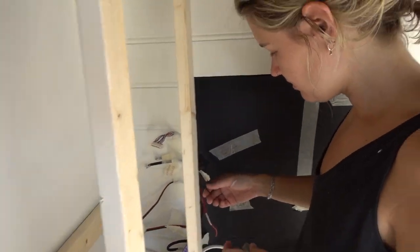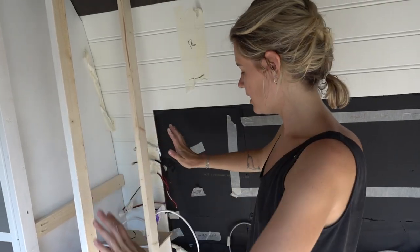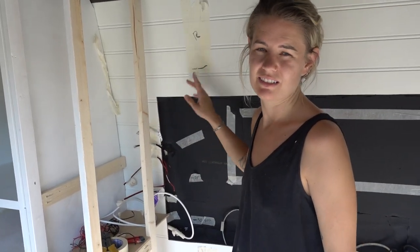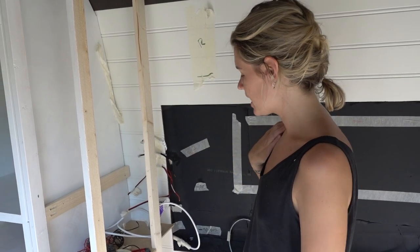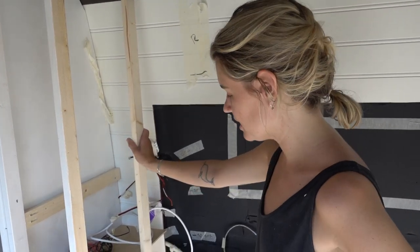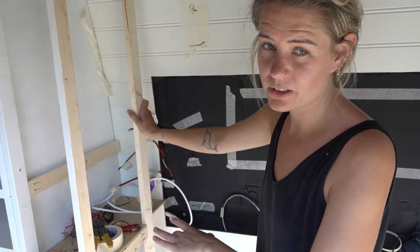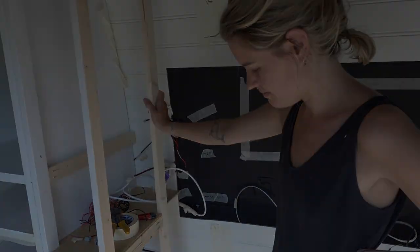What are we doing over here? Electricity, as always. We're gonna put all the control panels and remotes, the 230 volt outlet and USB sockets. The control panel. This is the high-tech corner next to the kitchen. Beautiful.